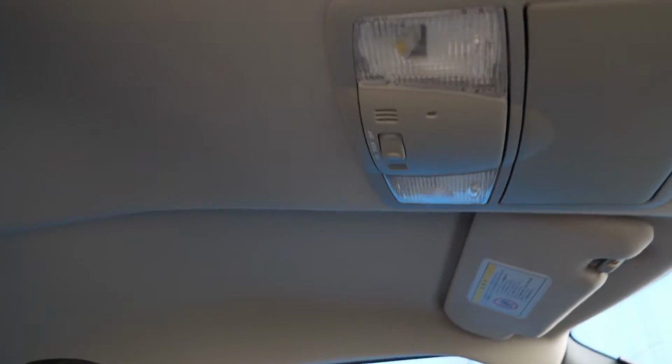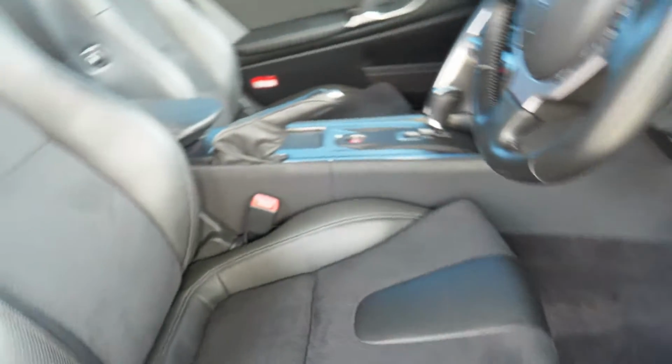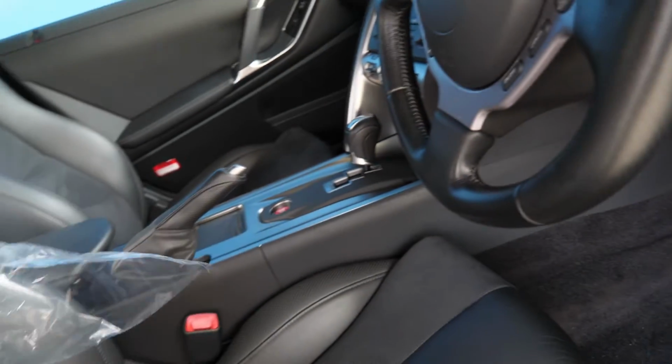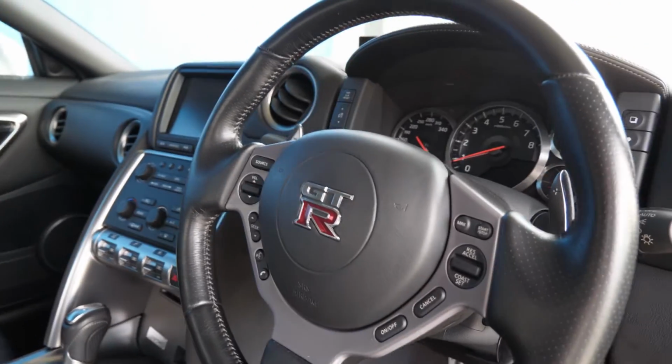Headliner obviously in pretty good shape, since it hasn't really been that long. I'll step out here so you guys can get a better view. You can also see the driver's side seat here. I'll put the plastic back on later. Very comfortable. I'll store that back there for now. I'll fix it at the end of the video.